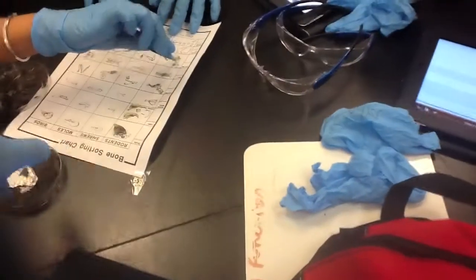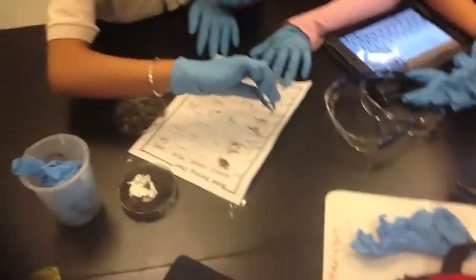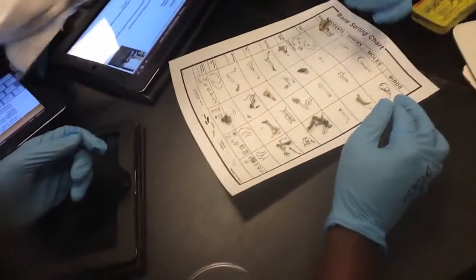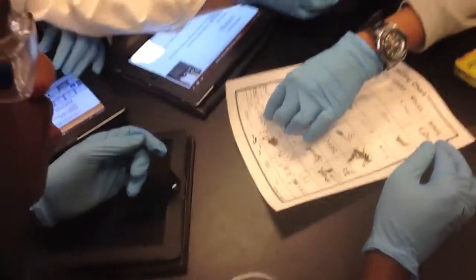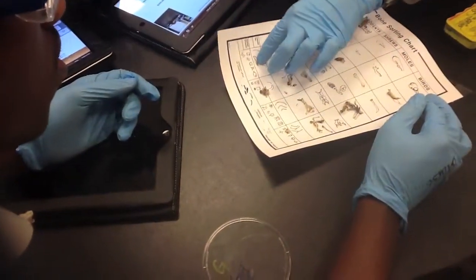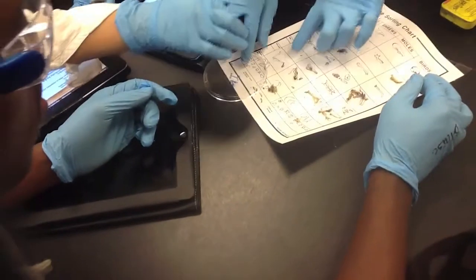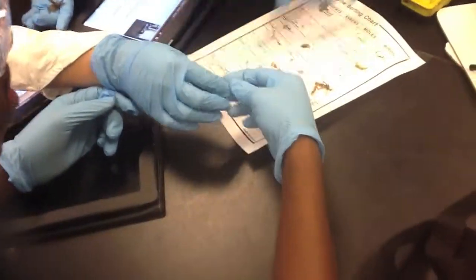Okay, you guys can help too. Why don't you guys grab some bones too? Oh wow, you guys are doing good. This is a ball. This one?